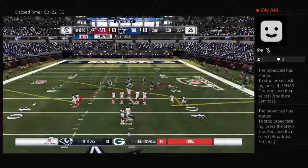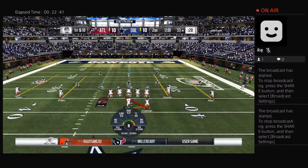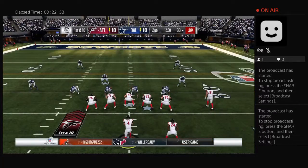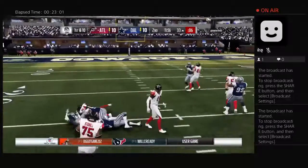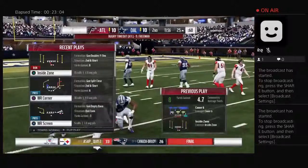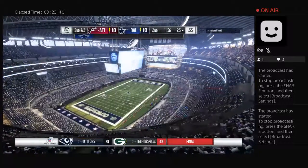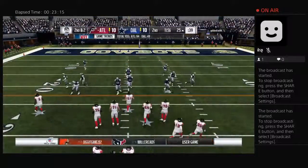So they'll come up 1st and 10 now from the 33. They'll run it now out of the gun. And he's going to take this one down to the 25. And hang on here. Freeman shaken up, remaining on the ground after that last play. While the training staff works on him, we'll step aside and be right back.